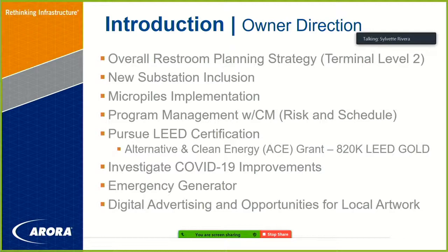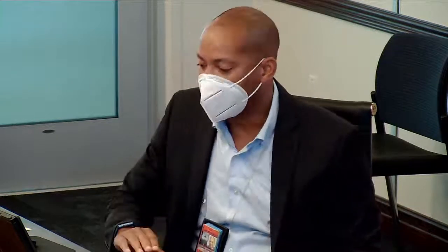Ryan talked about LEED. Important to mention, with LEED, there's only 2 recipients, so we think that's a good thing to go LEED gold. We are still in the process of adding and investigating COVID-19 improvements. I'm going to talk about a couple of them there, but we've included some contingency for that in the project itself. And then finally, the emergency generator to support the systems that are going to be in this connector and in the checkpoint, so that we do have a tertiary form of backup power. And then, how can we make money using the space with digital advertising and also showcase the work of the local artists that are in this area? I'll talk a little bit about that as well.